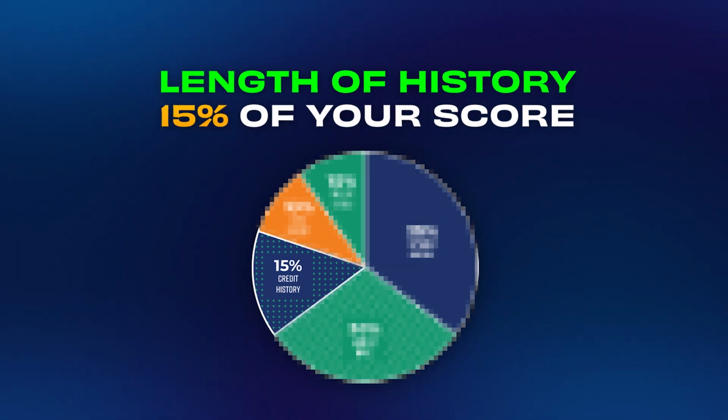So the next piece of the pie is length of history. How long have you had your credit cards open? Opening credit cards and keeping them active is key. It's open and active accounts that is calculated in this section. If you close a credit card, that history is gone. I've seen too many people not use credit cards that they've had open for 10, 15 years, and the creditor actually closes them on you due to inactivity. That takes away the points because now the account is closed.